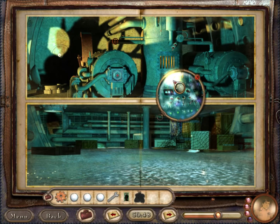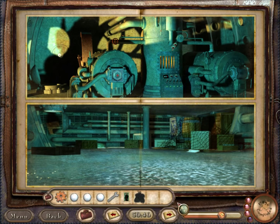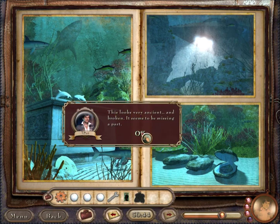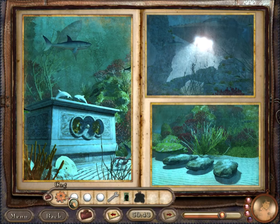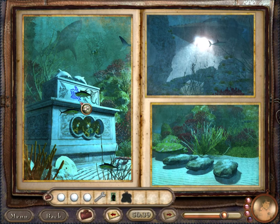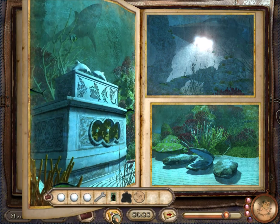Okay, so we fixed the machine now. Now we can pull this lever. That's going to turn on the lights outside. So we can see something here. It's missing a part, which is a cog. So we're putting the cog into place here. Oh, and we want to grab this stone disc.